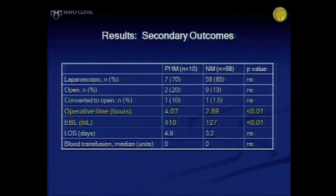In addition, patients with prior hiatal mesh had 3 times the estimated blood loss as those patients without prior mesh. These were statistically significant. The approach to the operation, the length of stay, and the requirement of blood transfusion was not different between the groups.